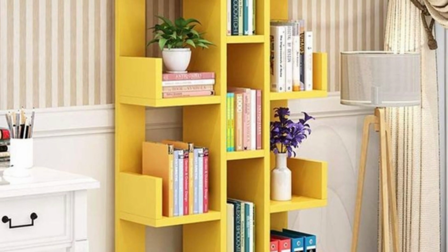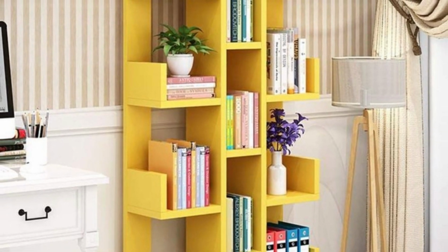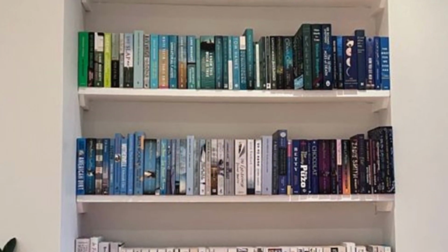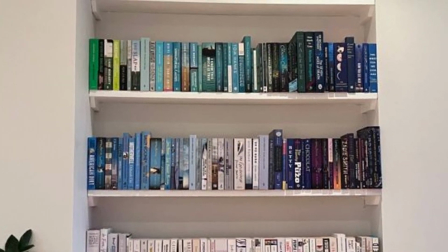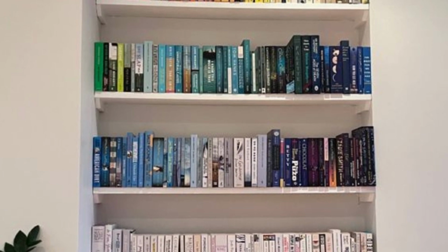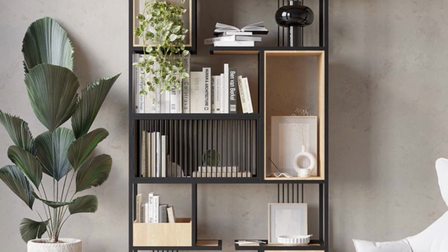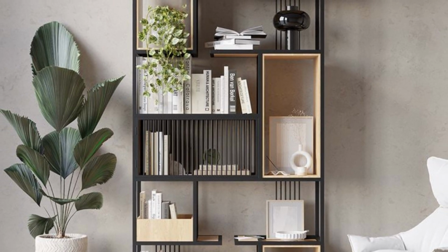Floating bookshelves, which appear to defy gravity by attaching directly to the wall without visible brackets, create a visually stunning and space-saving solution. In terms of aesthetics, designers are experimenting with various shapes, including asymmetrical ladder style and geometric designs, adding a contemporary and artistic flair to bookshelf arrangements.